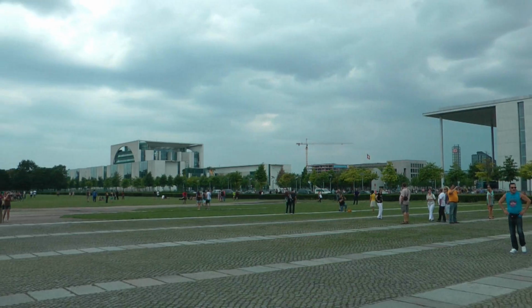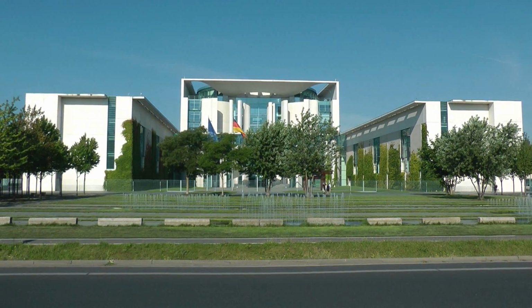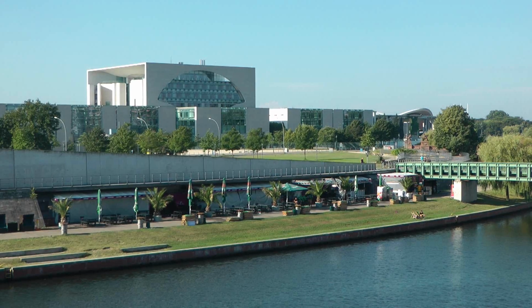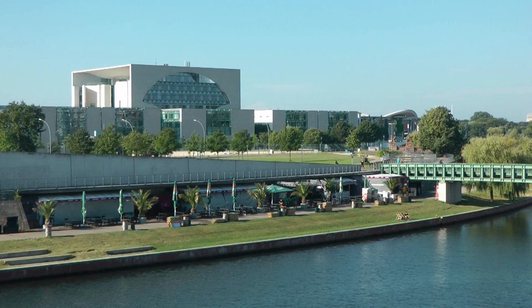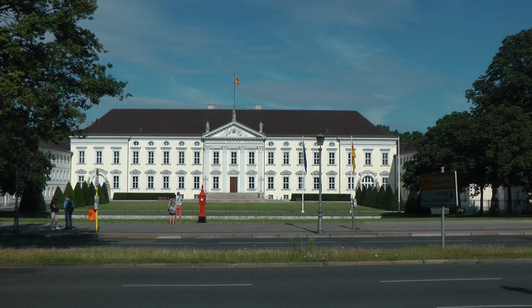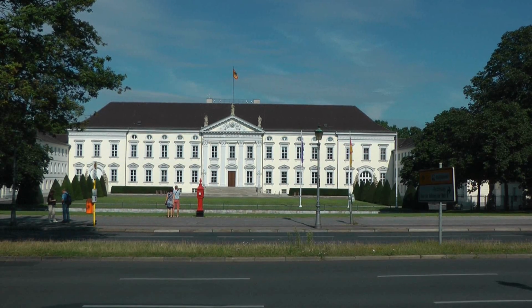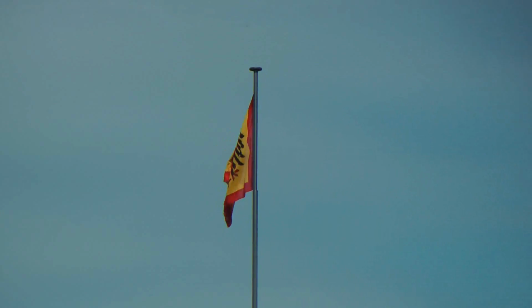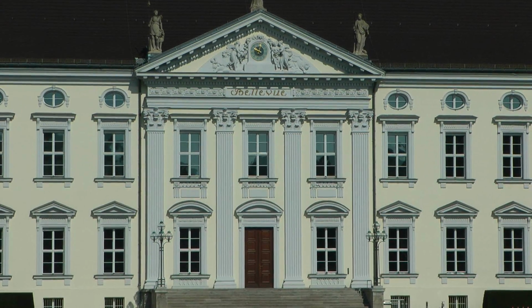The Chancellery, by the way, is the official office and residence of the German Chancellor, who is head of government. As is normal in European countries, the head of state is a different person. The German president, whose role is largely ceremonial, works at nearby Schloss Bellevue, a much older building dating from the 1780s.